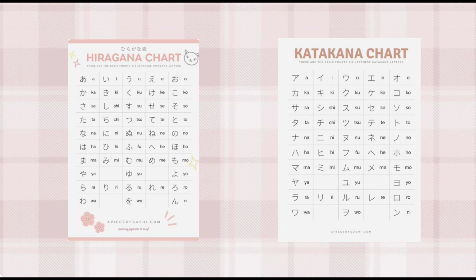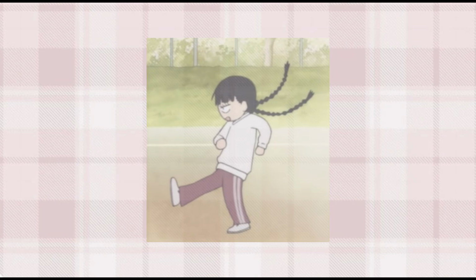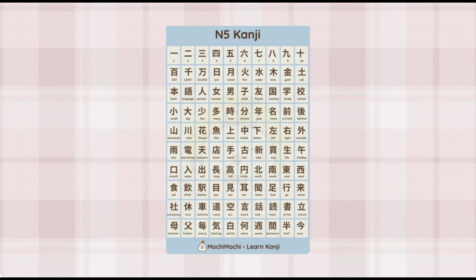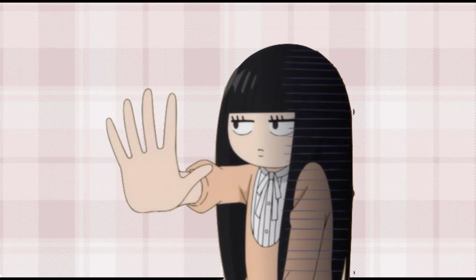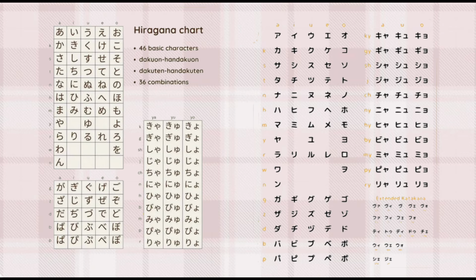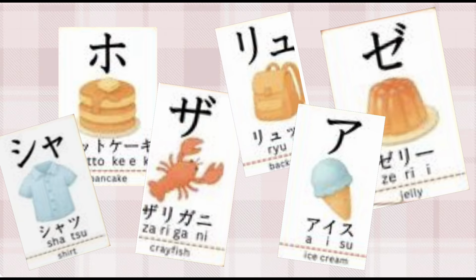The next step is to learn the writing systems. This is hiragana and katakana. This is one of the most important steps as it will help you in the long run a lot, as a lot of flashcards, anime, reading, and writing involves hiragana and katakana. You won't need to know kanji just yet because it is useless until you know a wide range of vocabulary and phrases. A quick way to learn hiragana and katakana is using flashcards or utilizing apps that revolve around the alphabets. Let's move on to step 3.